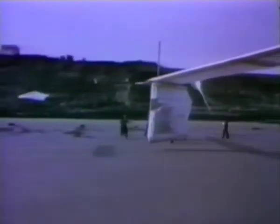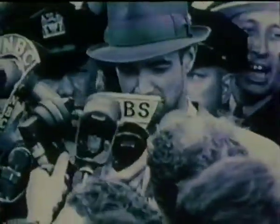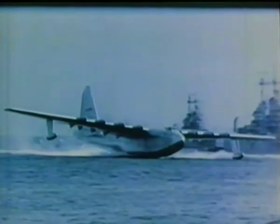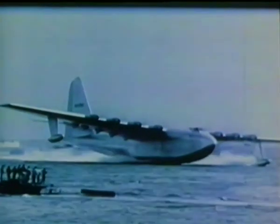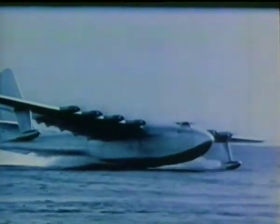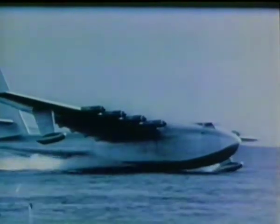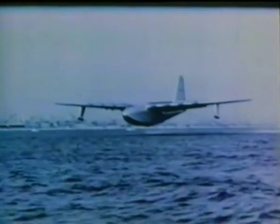The legendary recluse billionaire Howard Hughes was also an intrepid builder of aircraft. When the Hughes Spruce Goose took off from New York Harbor in November 1947, it was the largest aircraft ever built. Even today, this monster of a seaplane still holds the record for being the aircraft with the world's largest wingspan.